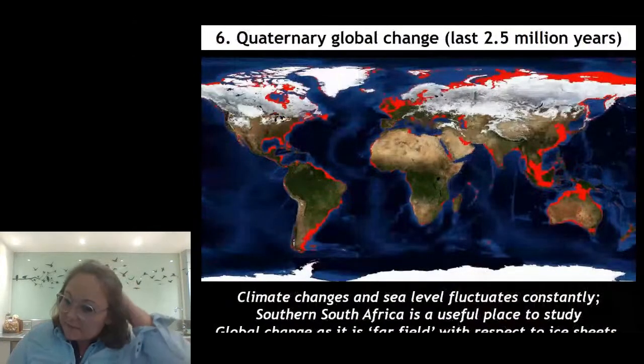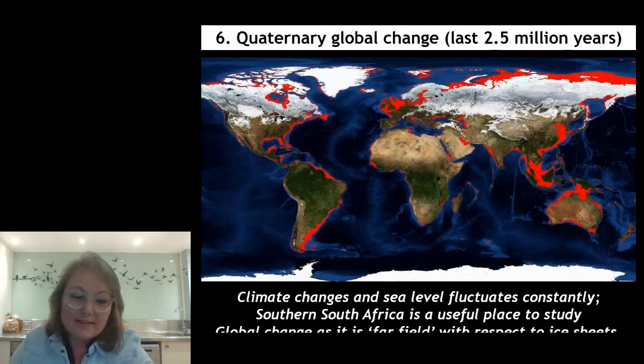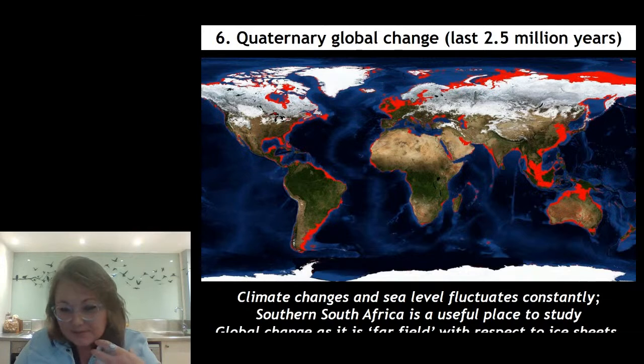Through this work, during that time, I moved to the Cape, and through that work, I met Curtis Marean and Erich Fisher and Kyle Brown at a conference, and they wanted me to come and apply this sort of work on the Mossel Bay Shelf in the Cape.